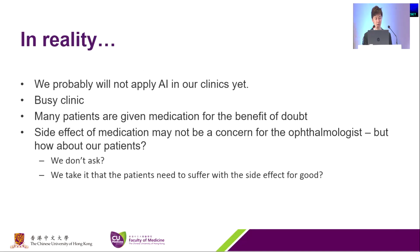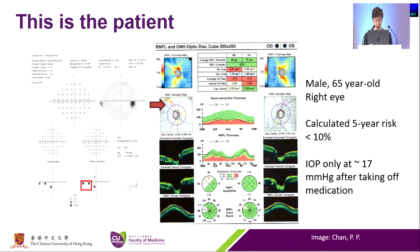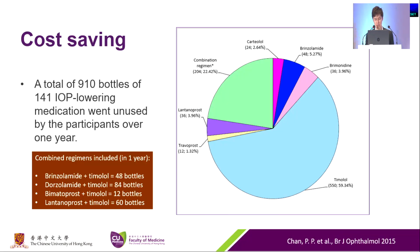In reality, we have a busy clinic. We might just give patients eye drops quite freely without asking about the side effects. In fact, many years ago, I tried to take off the medication for some of my patients. Out of the 107 eyes we dealt with, only one patient had a repeated visual field defect. And this is the patient. You can see that it's an early defect, very subtle. In fact, even after taking off the medications, he turned out to be a patient with normal tension glaucoma instead of ocular hypertension, which was previously diagnosed. And we managed to stop a lot of medication, so that's a lot of cost saving.